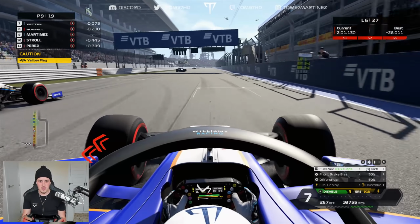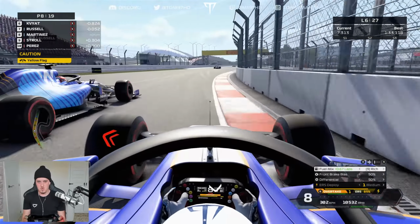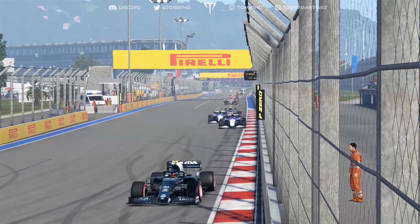Oh my god, Vettel's out of the race. Oh my goodness me, yellow flag, I can't pass Russell just yet. George, whoa, I've got wing damage. I got squeezed by George and now I've got wing damage.